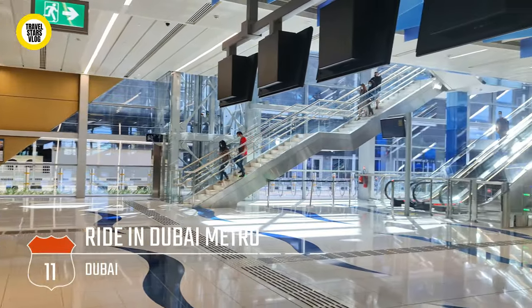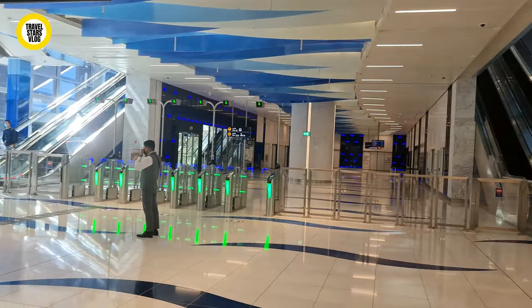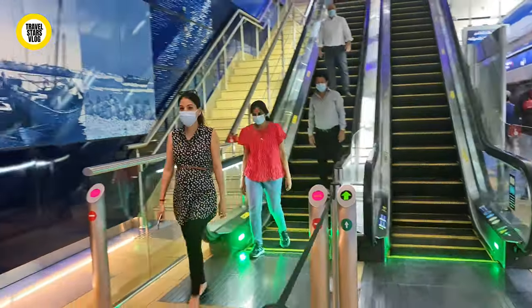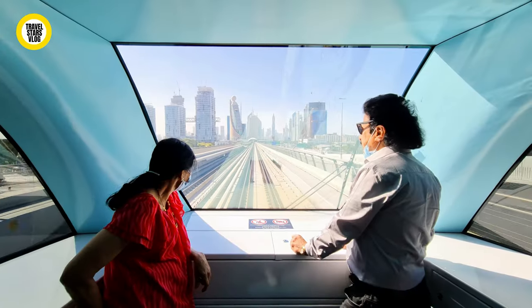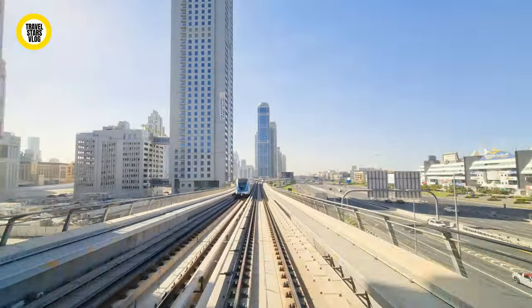Number 11. Ride in Metro. Experience the world-class Dubai Metro. All trains are fully automated and driverless. You can get the view of Dubai skyline. Make sure you get the front seat.